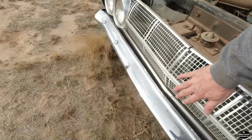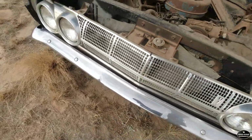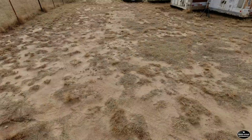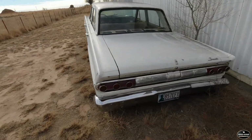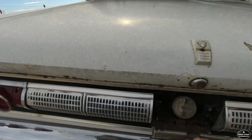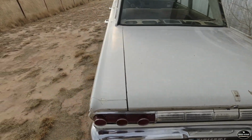My two-door hardtop doesn't have a very good grill in it. And look at this nice straight grill. Man, I love the front ends on these cars. Let's check the other one out. So many good parts. The gas door's messed up on mine too. This one's got a good spring on it, so tons of parts we need.